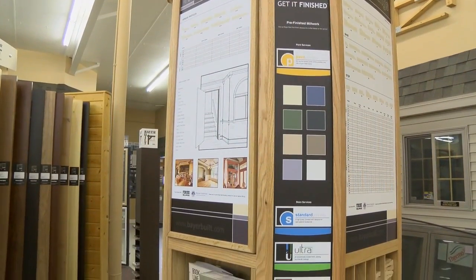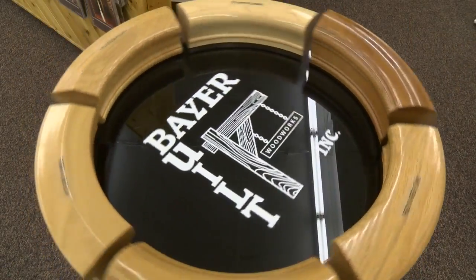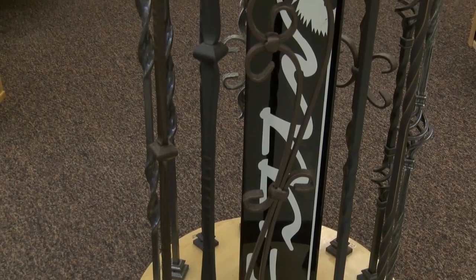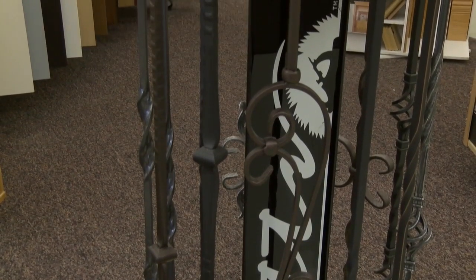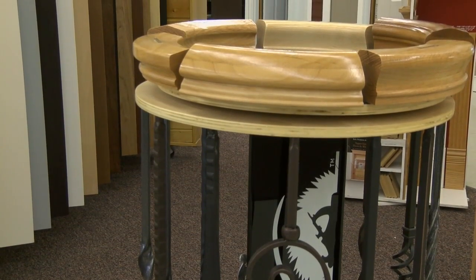Yep. It's one thing to see something in a brochure, or to go onto a website and look at something, whether it be Pinterest or anything else. It's a whole other thing to come in and look at product that's been finished, touch it, feel it. I'm that type of guy. I need to see it. Even a picture's hard for me. If I can see the actual door, that helps a lot.